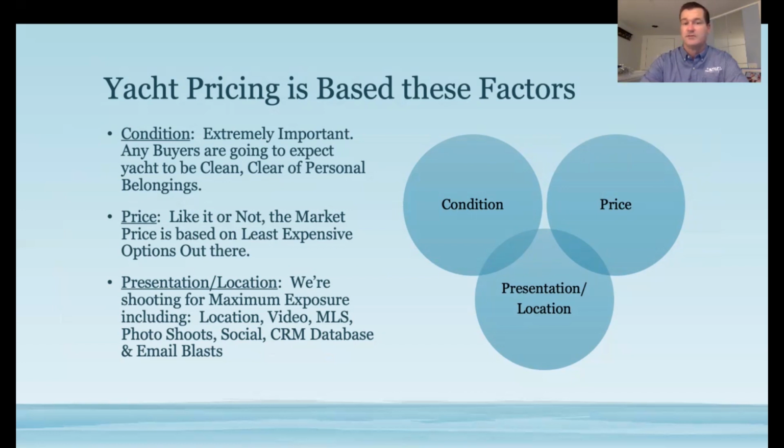First and foremost, the boat needs to be clean. The second factor is price. Like it or not, the market price is based on the least expensive option that's out there, and that's indicative for people looking for the best value. So market price is set by what the other boats are on the market and what they've sold recently.